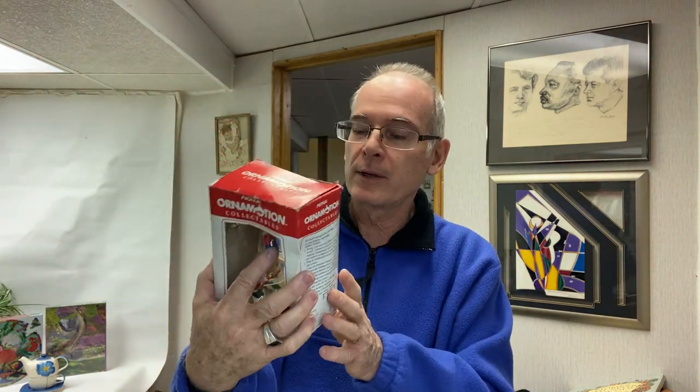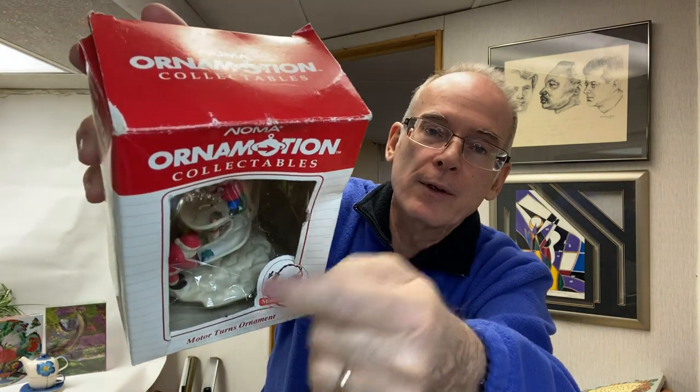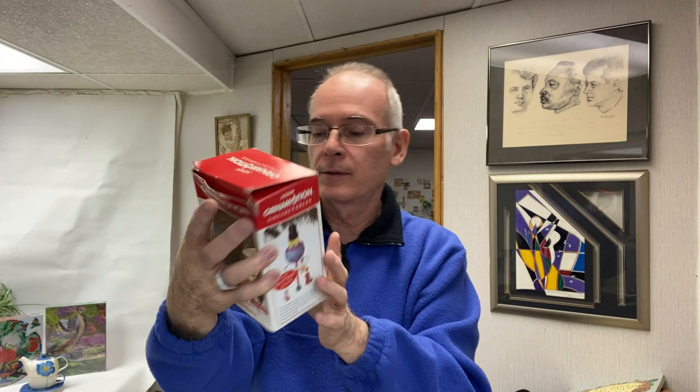So I grabbed this. This one is of an elf. He'll slide down. He's delivering presents. I don't know if you can see. Presents are going down this slide to Santa. And you plug these into your tree light sockets. So, looks like it should be a pretty fun little ornament.